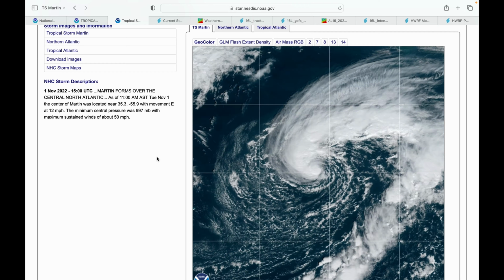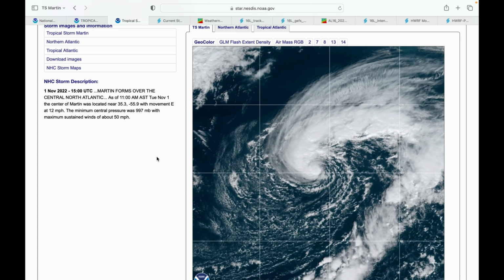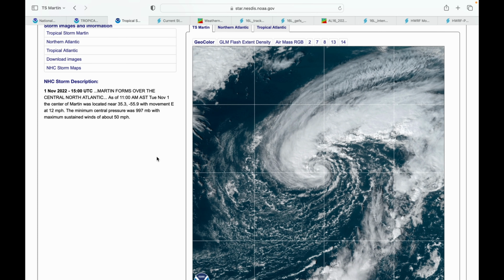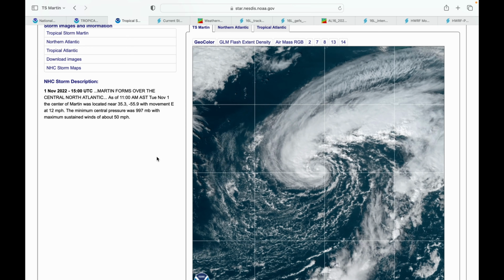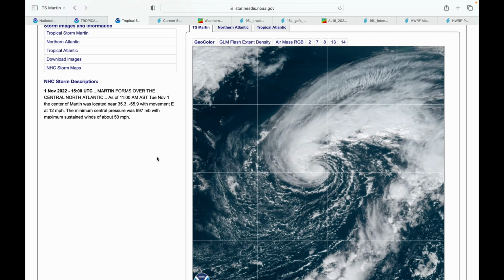This storm is definitely going to be another cool one to watch, especially as it nears Great Britain and does that extratropical transition, and the rapid intensification that the storm will go through as it makes that extratropical transition impact the overall impacts in Great Britain, Ireland in general.